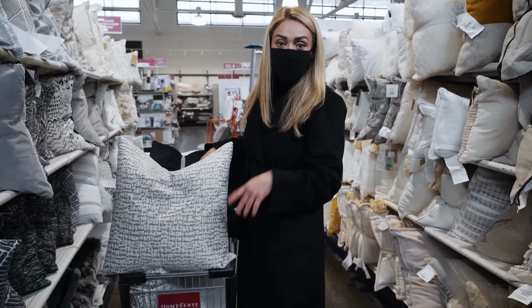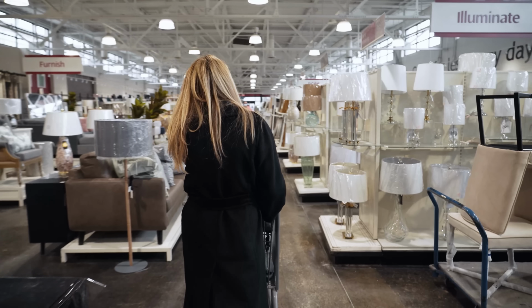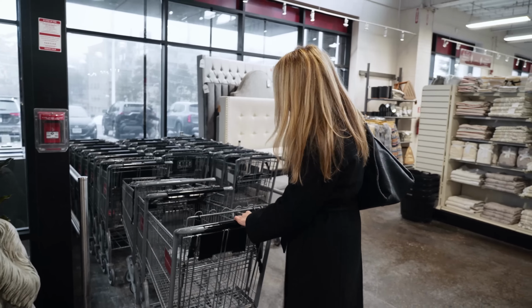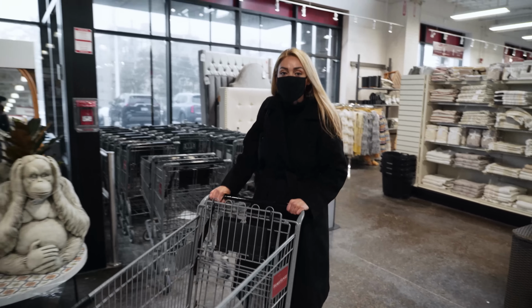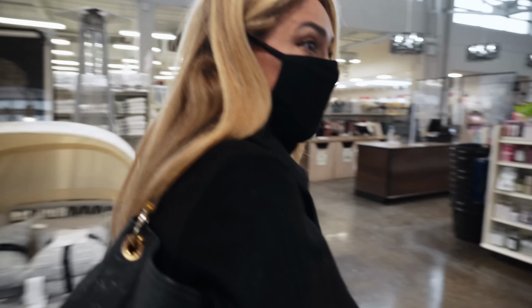One cart ready to go. Ready for the next cart? So let's grab our second cart, cart number 2. I really want to go see the furniture because I already saw some pieces I'm interested in. Let's go have a peek.